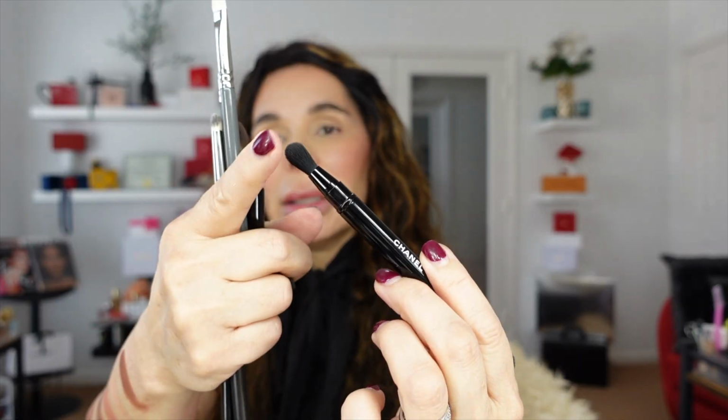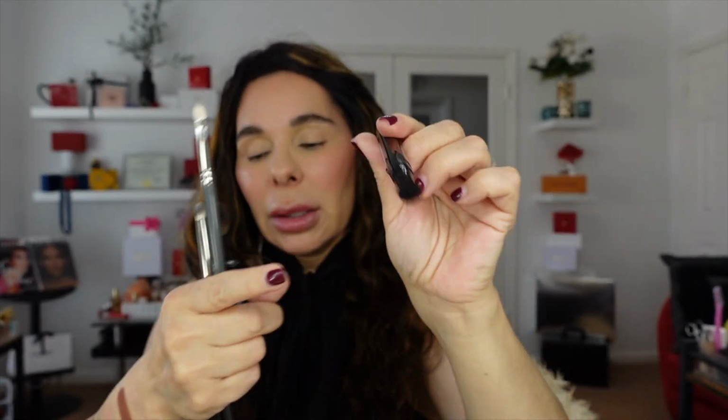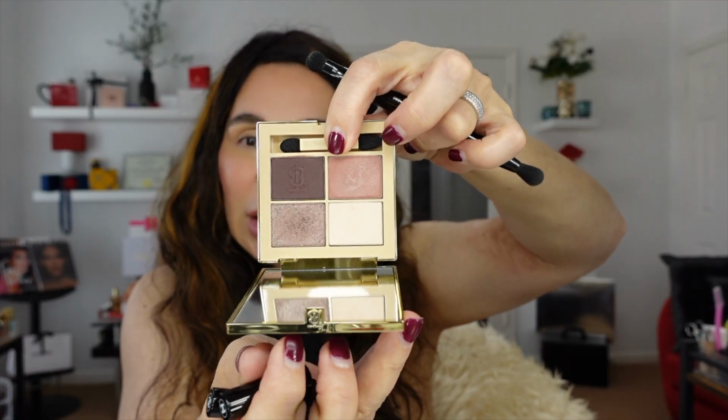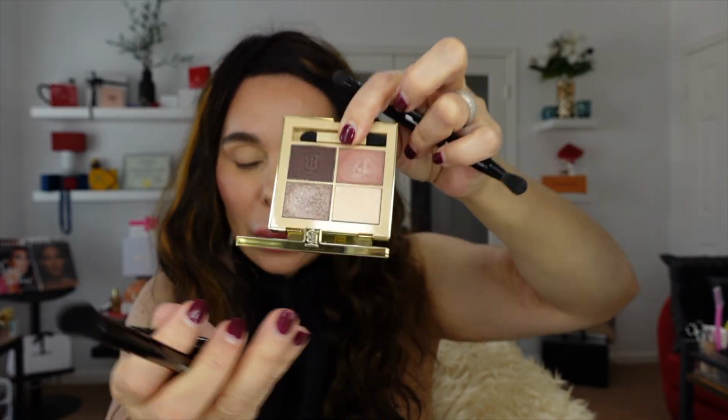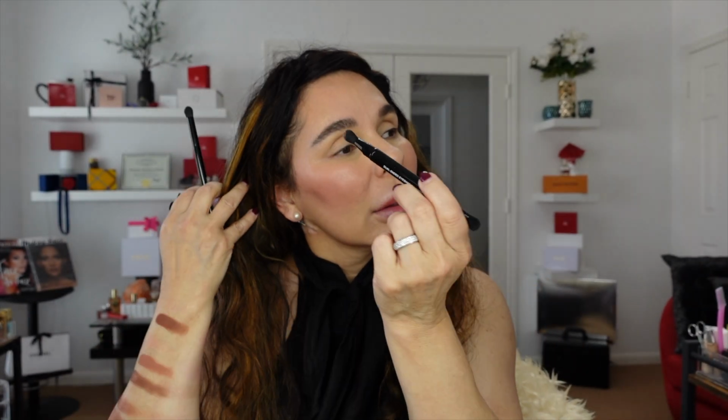I'm going to be using this double-ended brush from Chanel, okay? I have a blending brush on one side, and the other one is like a dome brush. I'm going to apply this pink shade, this one, all over my eyelid, okay? Let us see how this is going to behave. Okay, it has a very nice amount of pigmentation.